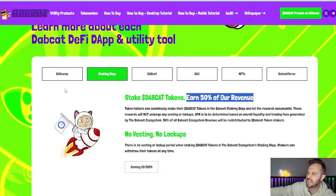Now, they're building their DabSwap, they're building their staking DApp, and they're building their sniper Telegram trading bot this year. So imagine if it gets thousands or even tens of thousands of users utilizing each one of those. I mean, you're going to be talking about a lot of money being split up between the DabCat stakers here. And 50% of the revenue could absolutely be insane.